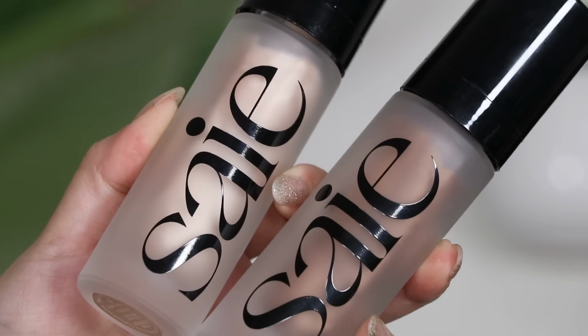Have you guys tested out the, I can never say this word, brand Saie? Yeah, it's Saie. It's just Saie, Kathleen. These are the glowy super gels from Saie. And they are showstoppers. They're so good. My favorite way to use them is honestly as a primer.